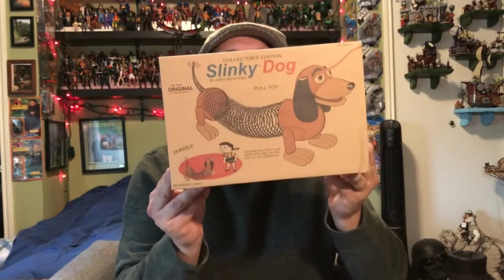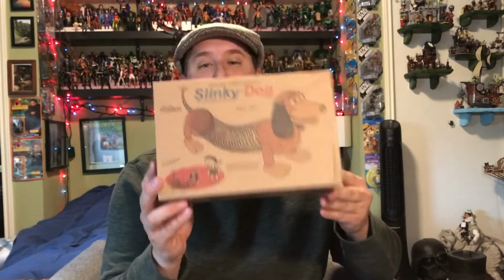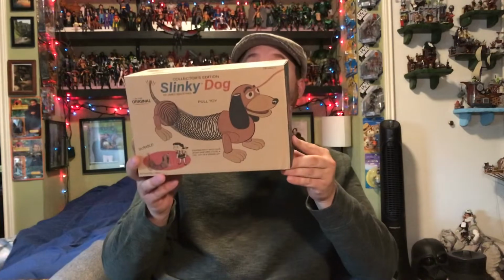All right, last two toys in the toy haul. I got this at one of those pop-up shops at the mall who had a bunch of Christmas toys and stuff, but they also had this Slinky Dog Collector's Edition. So, me having two wiener dogs and loving Toy Story, how could I say no to this? This was like, you know, made for me. So thank you, James Industries.